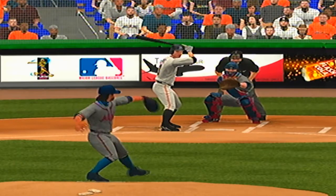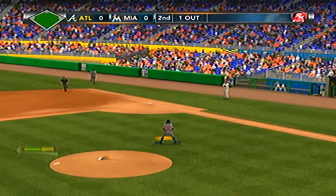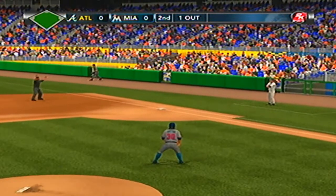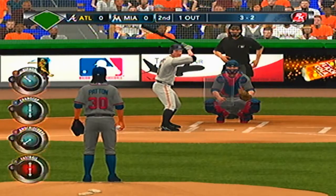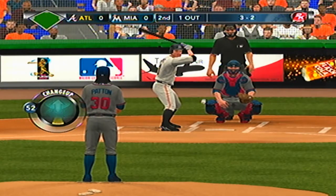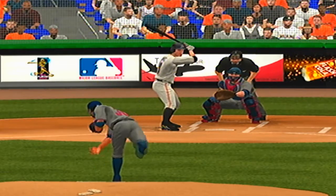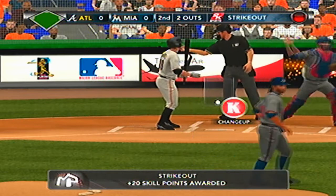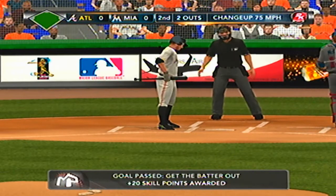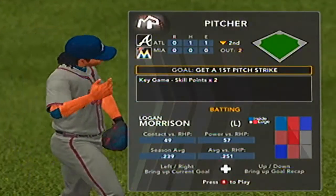That's an automatic strike. Oh. He was waiting on that, wasn't he? He knows my tendencies. He's not winning this down and in changeup, though. He's not waiting on that. Ooh, got him looking. What you looking at? You should have swung at that whenever you're up to bat.